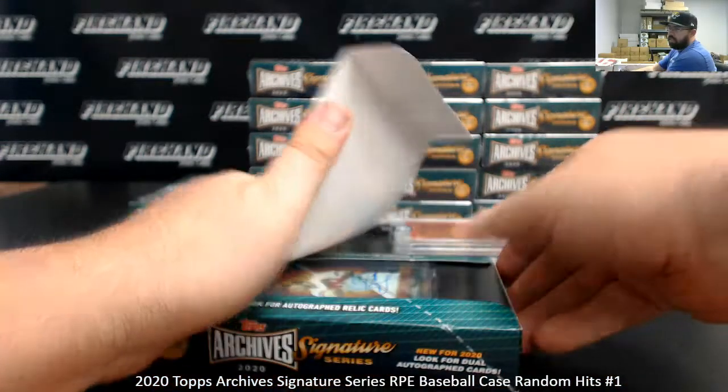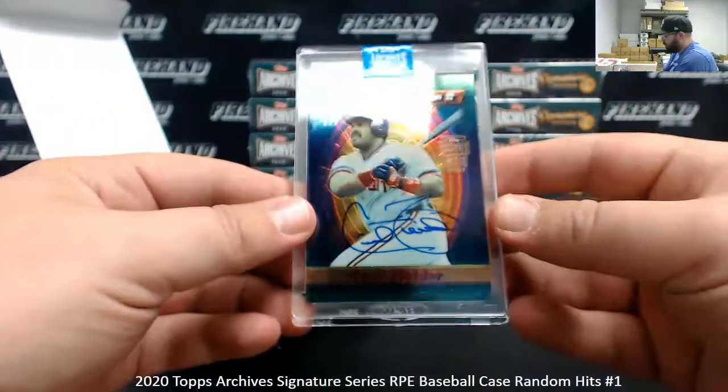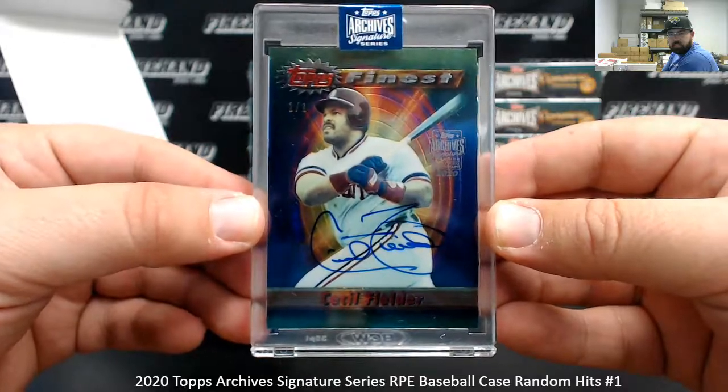They're hanging in there, Lenny. It is a good day. This is a 94 Finest Prince or Cecil Fielder auto. That is a 101. There you go.